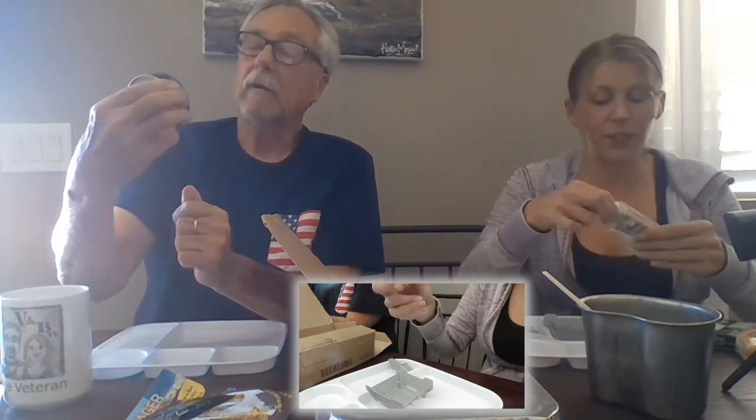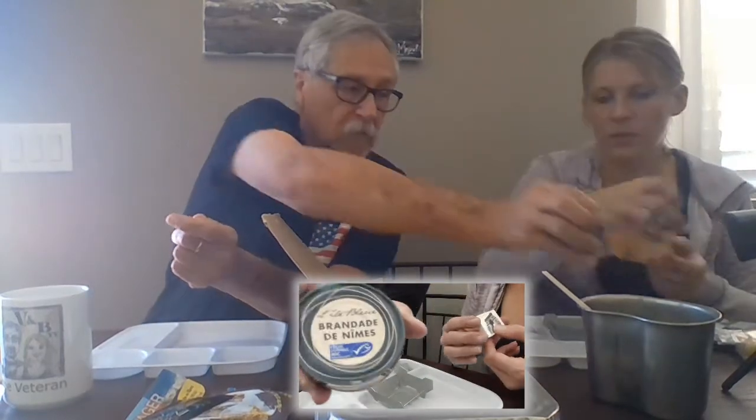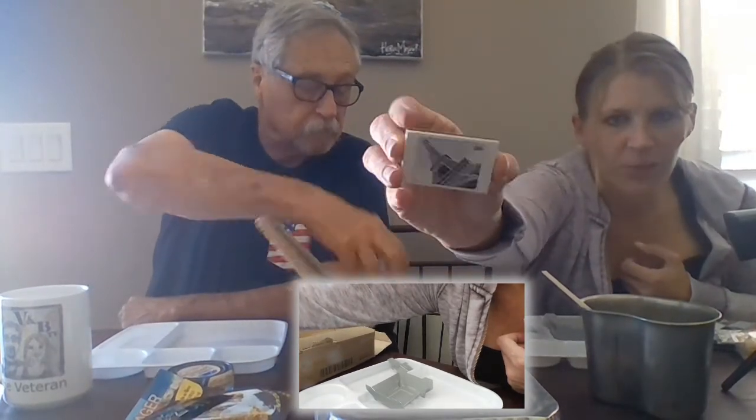This one's my favorite too. It's got like a little fish symbol. I think that's fish. But yeah, these are the cool matches. Look how pretty they are. And then the strikers inside.